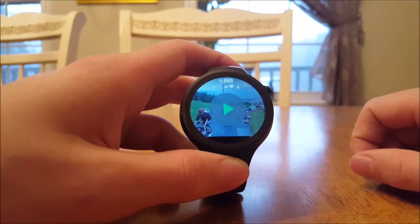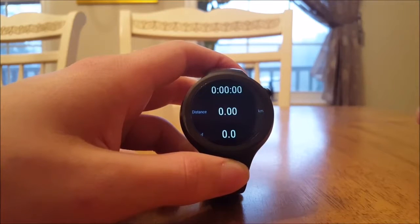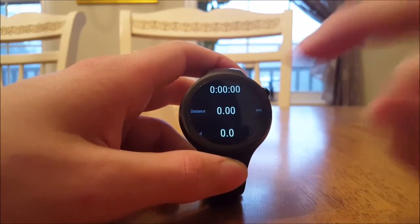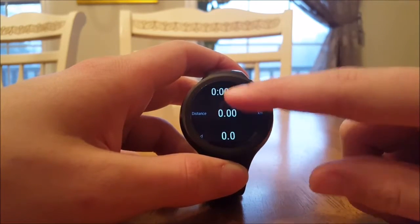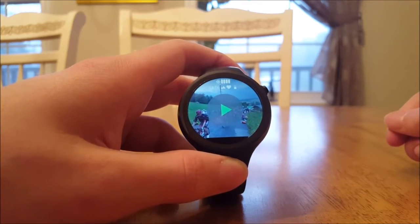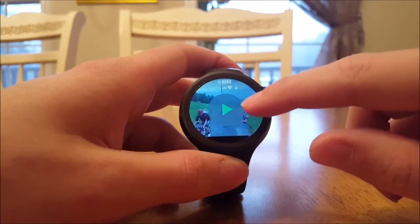So again, play to start the activity. It's not really optimized for a round watch face yet. I believe they are working on it, but it cuts off the text at the side and stuff. But it still works really well, and you can bring up that stuff on the accompanying companion app on your phone to bring up the average speed and that sort of stuff.